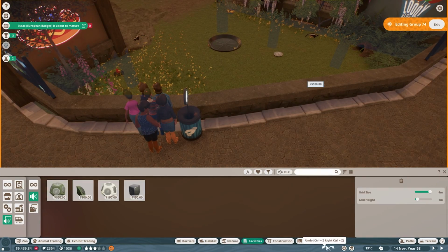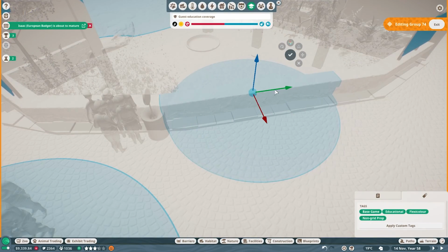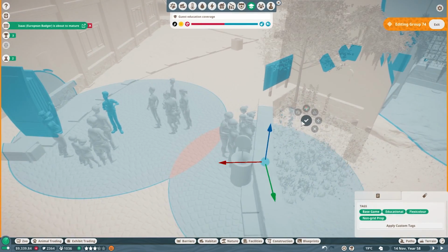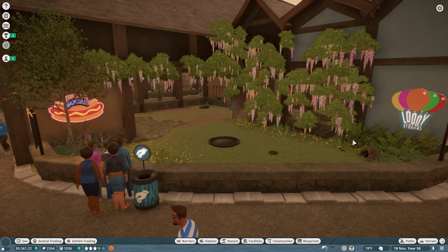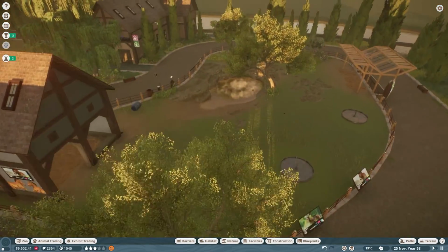Then we put in our education boards and a few speakers just so that we can boost the education rating for our skunks, and that's it. The habitat is done. It was a really quick one today, but I do have plans to build more habitats for the next few episodes. We're going to do a little bit of management now, and I hope you enjoy that.